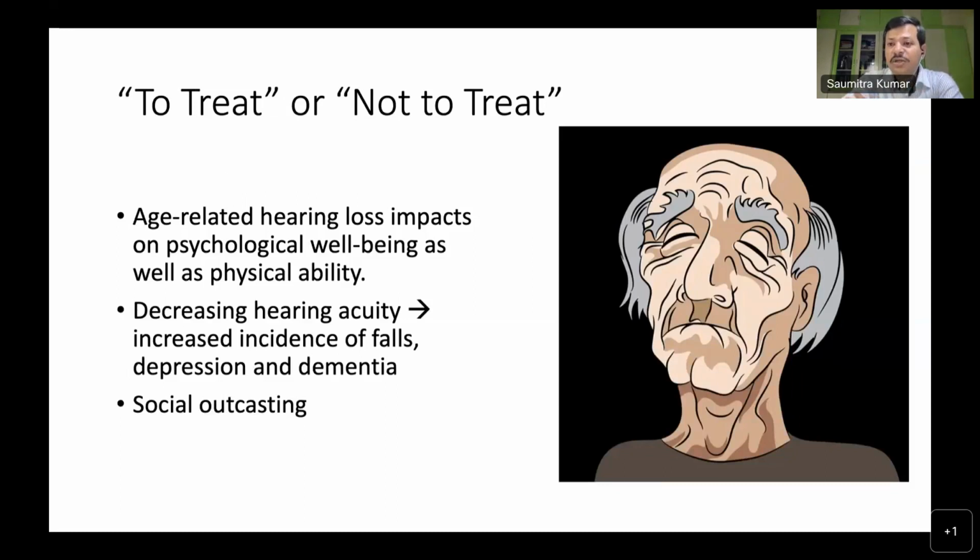Here comes the very pertinent question, that a person who is aged and who does not do much work, he does not have to go out, he does not have to go for some occupation, he does not have to work, earn money, does he need to hear? Well, let me tell you that age-related hearing loss impacts psychological well-being as well as physical ability. Just because a person is not hearing, he may not be physically very strong. If a person does not hear well, he will be afraid to speak to other persons, he will not speak to other persons, and it will lead to something called social outcasting.